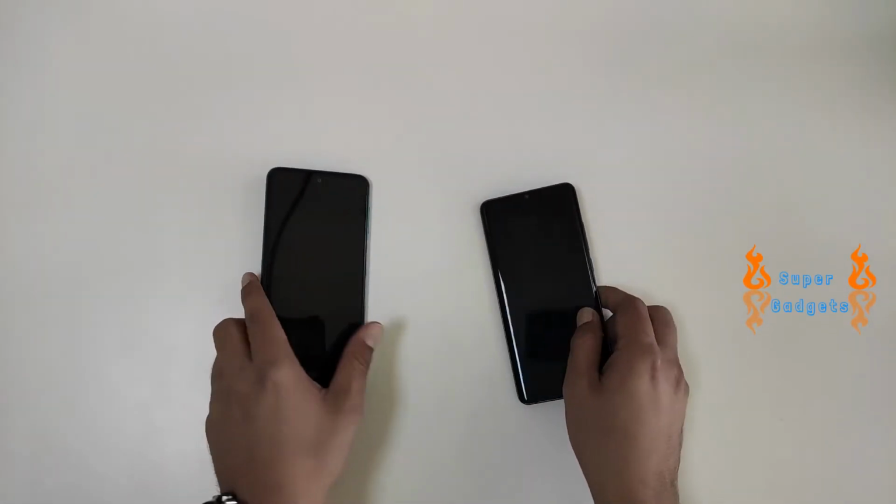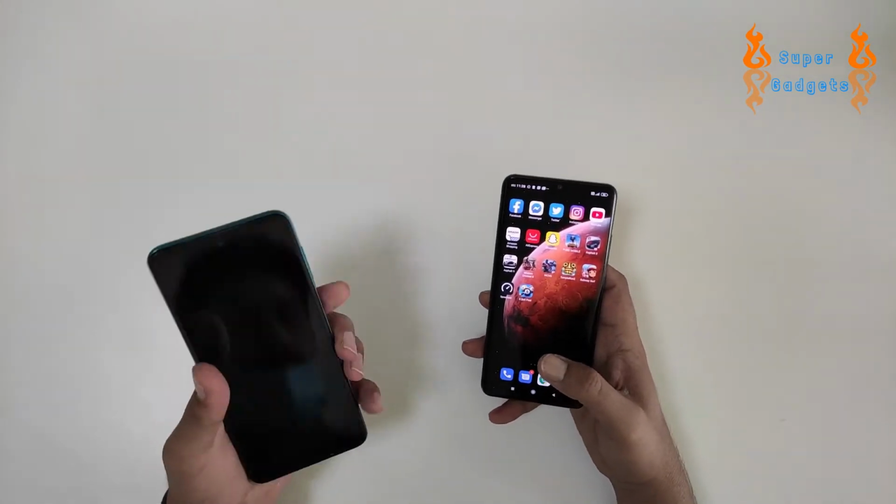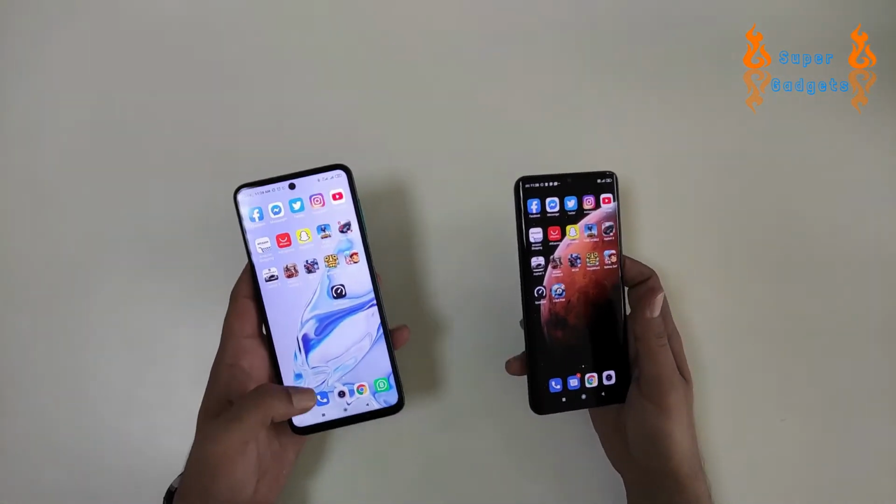Today I will compare Redmi Note 9 Pro and Mi Note 10 Lite. I will open the same applications in both devices. You can check the speed of both phones.